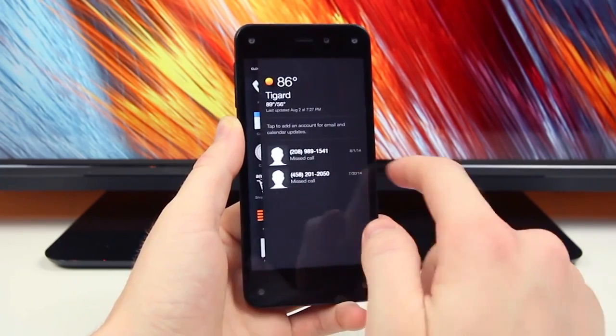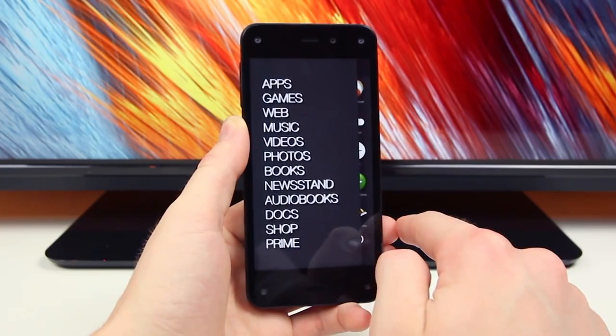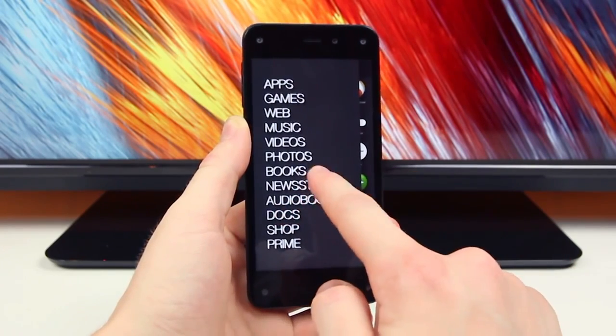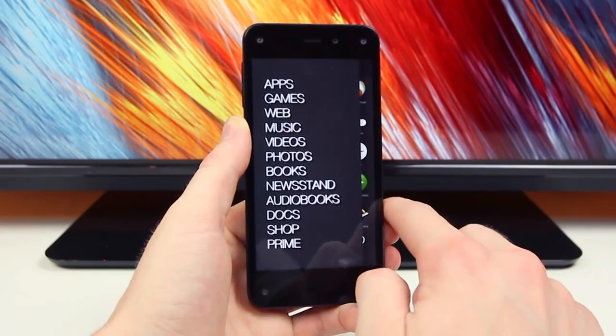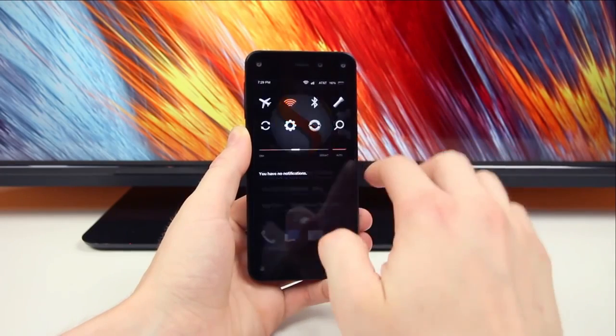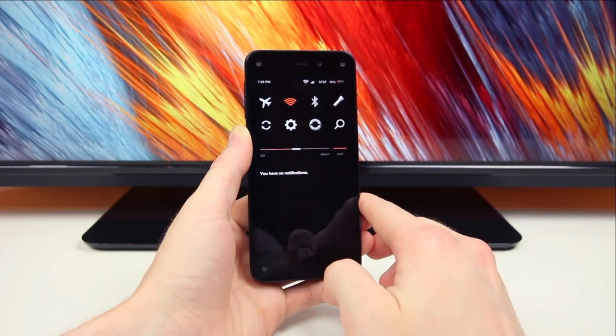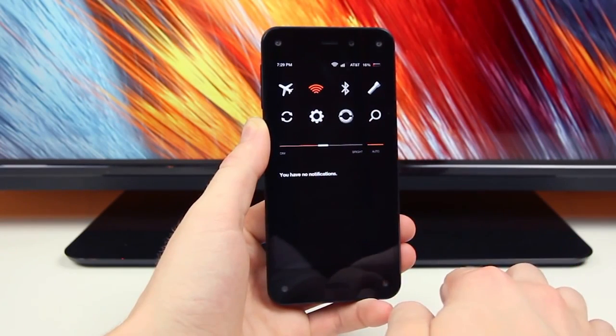And then there's also another panel that swipes out to the right when you swipe in from the left or shake your phone to the right that gives you access to your apps, games, music, videos, and other various Amazon related categories. Oh, and I'm still not done. You also have additional settings when you swipe down from the top like you would on an Android device, where you can access more settings and toggle airplane mode on or off along with Wi-Fi and Bluetooth.